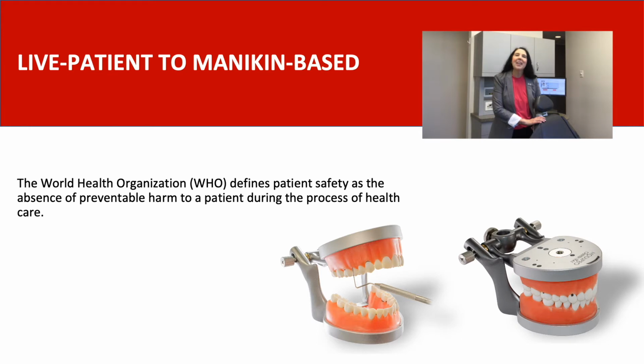For a bit of history, the use of live patients in dental assessments has been a widely debated topic for several years based on considering patient care and patient and student safety. The World Health Organization defines patient safety as the absence of preventable harm during the process of healthcare.